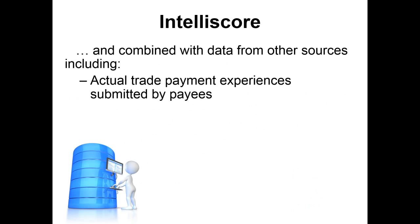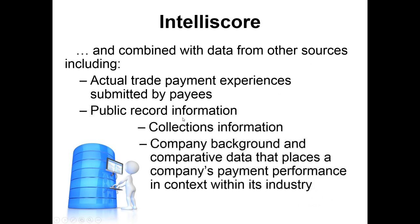Okay, so when you pay your bill to Uline, Uline reports the data to Experian. That's exactly what it is. So you pay your bill to a company that reports to the business credit reporting agency. That is an actual trade experience. Public record, as we talked about, collections, company background, and comparative data that places company payment and performance in context with its industry.